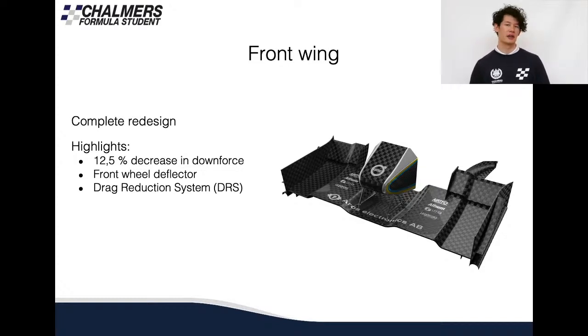And yes, it does. Most of the downforce on the front wing is created on the outer portion of the segment. And there you also can see the flaps. And by creating most of the downforce there, we also create most of the drag. Therefore, this year we have implemented the drag reduction system, DRS, that we previously have had on the rear wing. This led to a 44% reduction of overall drag.